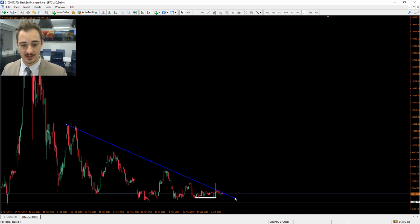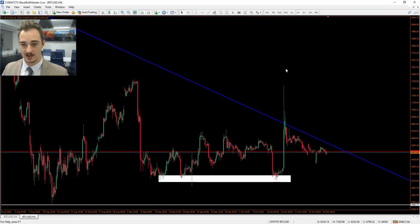So it's still consolidating inside of the flat bottom triangle pattern. You can see it did make a false breakout not too long ago, you can see here on the 4-hourly chart. So a lot of people could have taken it there, but in my opinion, if it does form a big wick like this, it is a dangerous place, to put it that way, to enter.